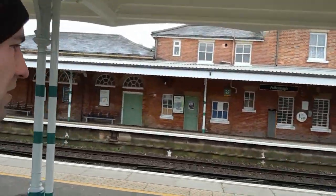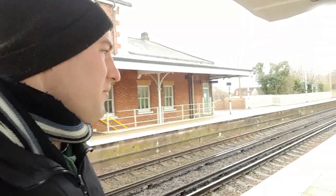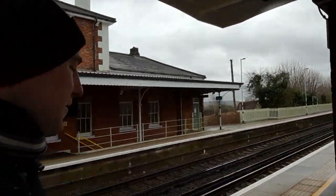So we're going to go out the other side. This station currently isn't set free, so I have to go down the steps and out the other side. And I'll explain the route I'm going to take to get to the South Downs Light Railway. The logical way would be to go along the main road, but from having a look on Street View, there doesn't appear to be a pavement.